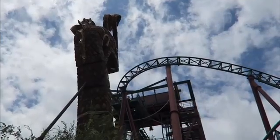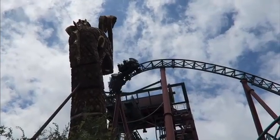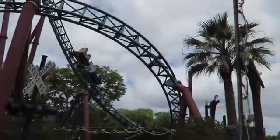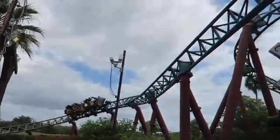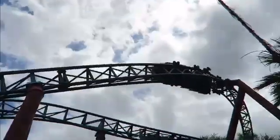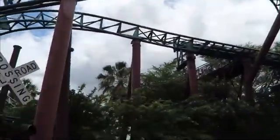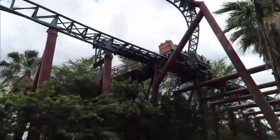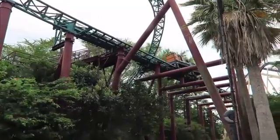Then you have an S-bend after the overbanks, which leads you right into your brakes, and then you stop spinning. This is a really great coaster, honestly. I think it really gets overshadowed by a lot of the other awesome coasters. However, I do think this is one of the best family coasters in the world. And it's a really unique coaster.